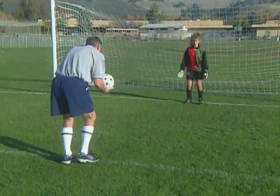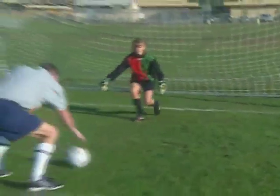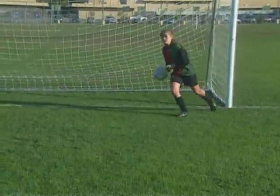Caitlin, on the other hand, has decided that goalkeeping is her position. 15 or 16 is probably the right time to decide where you could be most effective in the team and which position maximises your abilities. And Caitlin has hung her hat, or should it be her gloves, firmly on the goalkeeping position.